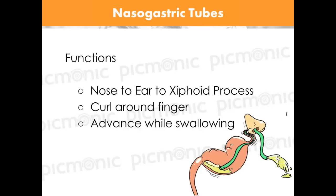And we know that we need to aspirate contents, and they should be what? What do we expect those contents to be? This is hopefully pretty easy, and the answer is very acidic, right? We can aspirate those contents and check that they're acidic, or we can also do a chest X-ray to make sure that it's actually placed in the right place.